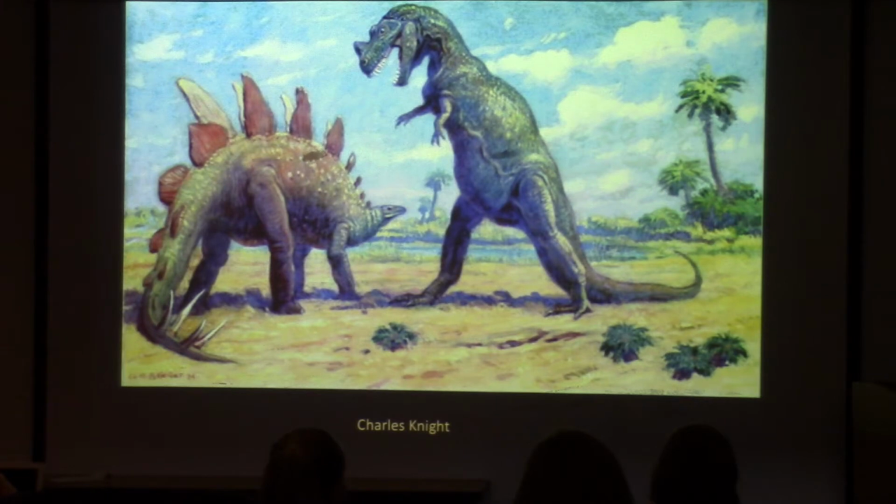Charles Knight was on staff at the Natural History Museum in New York, and a lot of our fascination with dinosaurs starts with his illustrations. We've got a Charles Knight over at our museum. A lot of this, he was hypothesizing without any real context. He was an artist looking at the skeletons and trying to figure things out. So this idea of big lizards dragging their tails on the ground persisted for a long time because of Charles Knight.